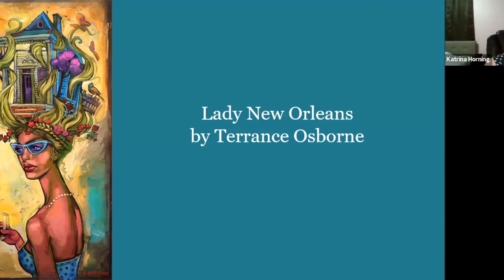Shotgun homes may have fallen out of favor in the past, but these days there's a certain amount of pride in living in one of these quintessential New Orleans houses. I found this fabulous art by Terrence Osborne, and these were poor people houses, and now they're elevated into art, and I just love that. I love this picture.